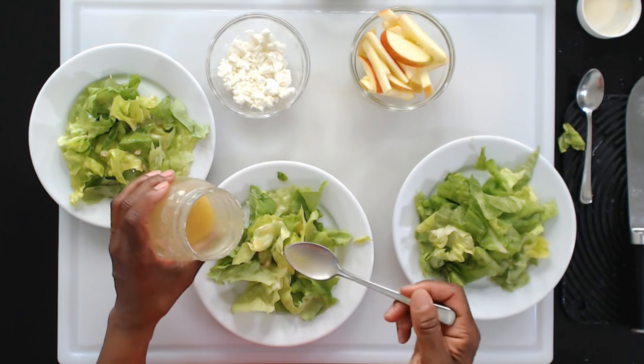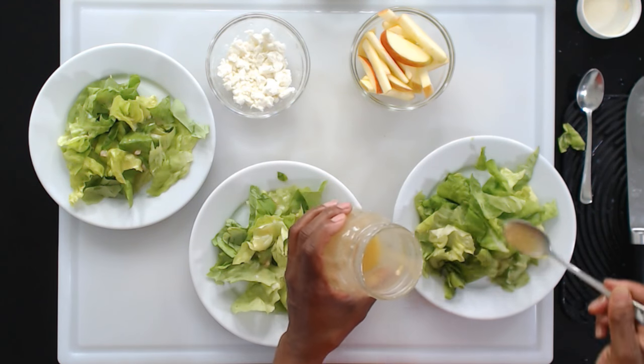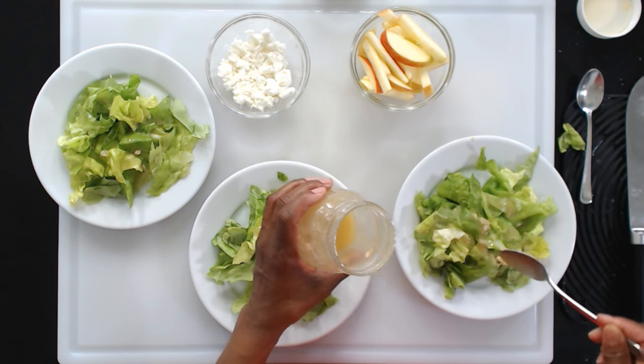Because Lisa's dressings are ridiculous. They're so good. But I'm just going light. I know you're gonna want more of this. So I'm gonna lightly dress it, and be ready. I'm gonna actually leave it. Look at you. I hear the clanging of everything.